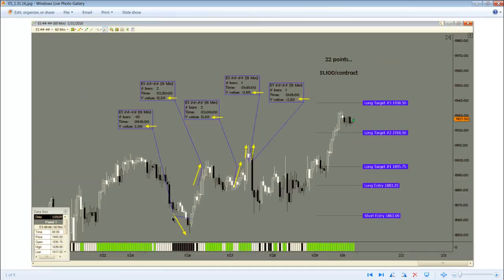The S&P triggered a short that went in favor with the trails out with +2. Triggered a long to target. That's 1250. Triggered the long again, 1250. That's it for that long sequence there with only one re-entry. Triggered a long continuation that was stopped for 2.5 based on the trails. Did that again, stopped at 2.5 on the trails, and that was it. So picked up 22 points there on the S&P for $1,100 per contract.